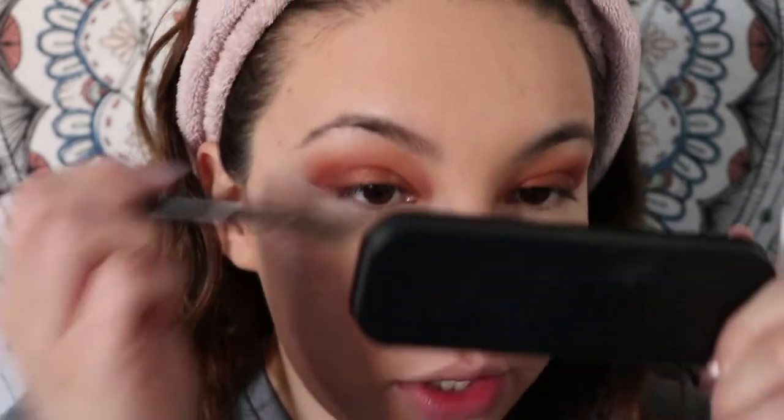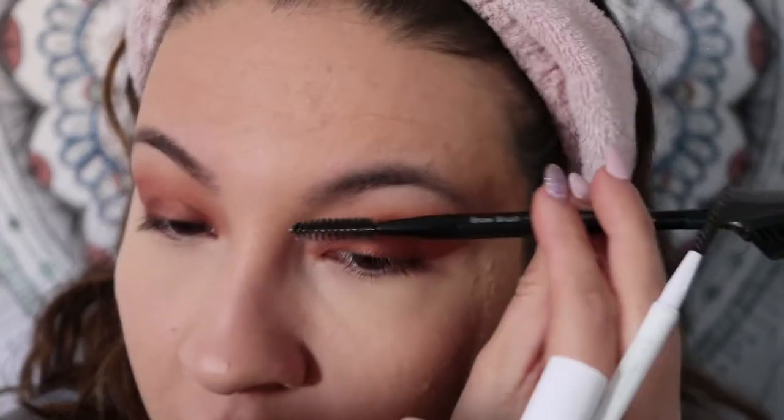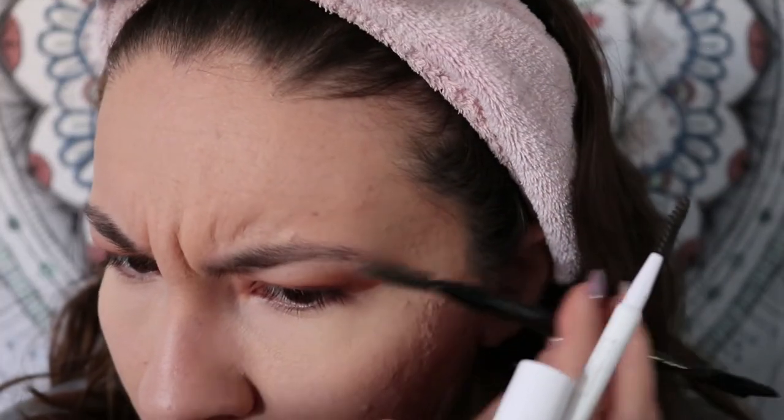I feel like the story time ate up a lot of my time, but I'm just going to go ahead and fan out my brows. I'm going to fill in the tail with my brow pencil and then fill in the top and middle with the Kush fiber gel. So I'll be right back.